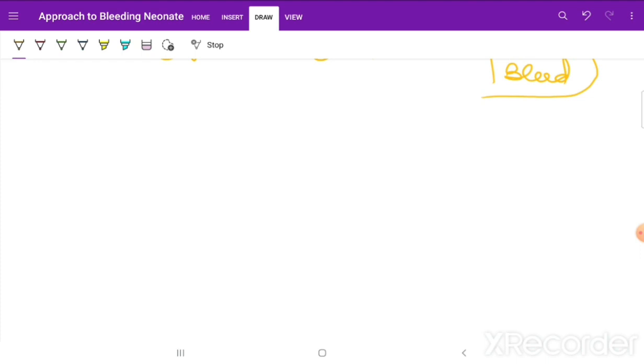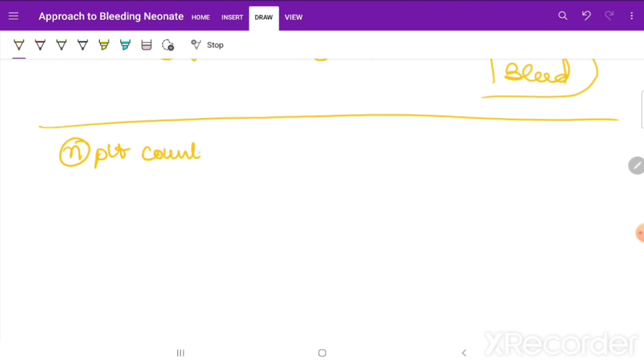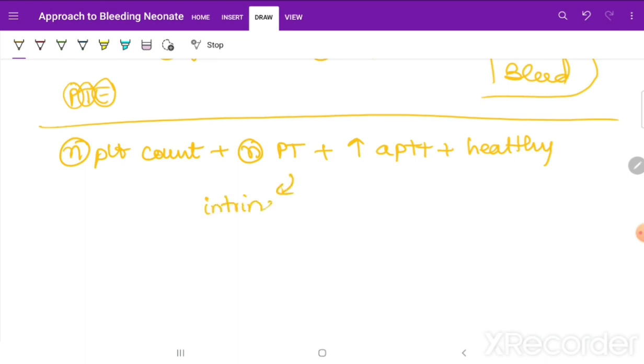Next, I have to discuss more coagulation factor defects. There's a normal platelet count, a normal PT, but increased APTT, and the child is healthy. Means what? I always remember it this way: PT is the extrinsic pathway and APTT is the intrinsic pathway. So this is an intrinsic pathway defect. What are the causes? Hemophilia A, hemophilia B, hemophilia C. Alright.